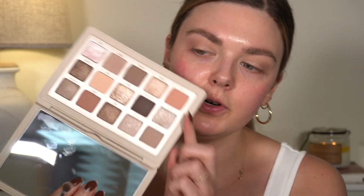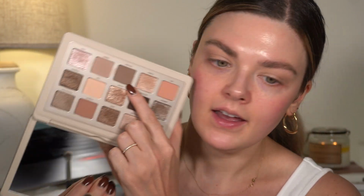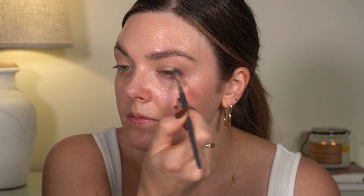I'm going to add one more shade, just a little bit of this Tender shade here. But to me, this is a perfect everyday eye look. Super easy, not much at all, very natural, but a little something. I'm going to take just a little bit of Tender in the outer corner, just to add a little more depth out there, but like I said, you could definitely just leave it the way it was.